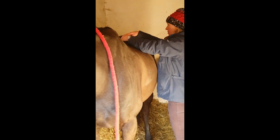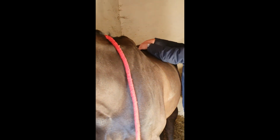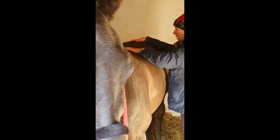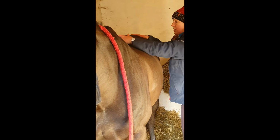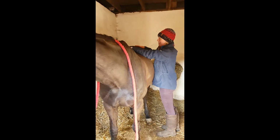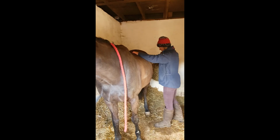And again, I'm finding a very marked curvature to the right through the first lumbars, so back of the saddle and front of the saddle areas. Okay. There's actually more of a rub mark as well on that right side of his back than there is here on the left side.